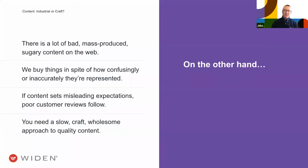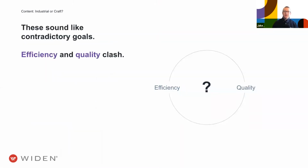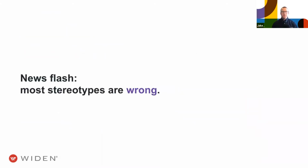Now, on the other hand, there's a lot of bad, mass-produced, sugary content on the web. And we buy things in spite of how confusingly or inaccurately they're represented. And if the content sets misleading expectations, well, you can cue those one-star reviews. So you need a slow, craft, wholesome approach to quality content. Now, these sound like contradictory goals, and stereotypically efficiency and quality clash. Newsflash, however, most stereotypes are wrong.